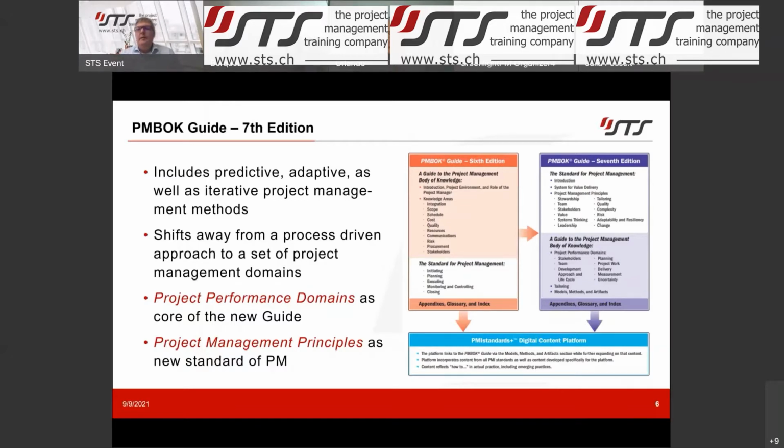Afterwards, it really looks at this again from a tailoring perspective. So it gives a hint about how to tailor it, and all the tools and the documents that you create during the project management processes are taken together as models, methods, and artifacts. Again, here it allows also to cover different aspects of project management and to make sure that iterative, adaptive, and predictive are involved as well.